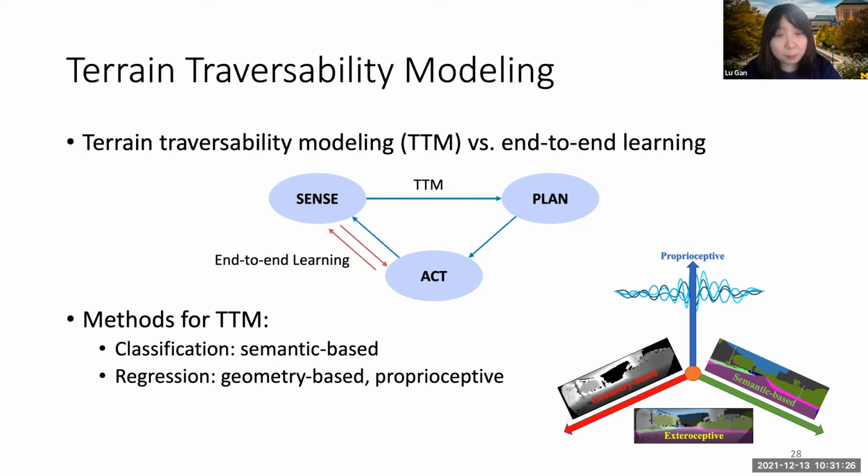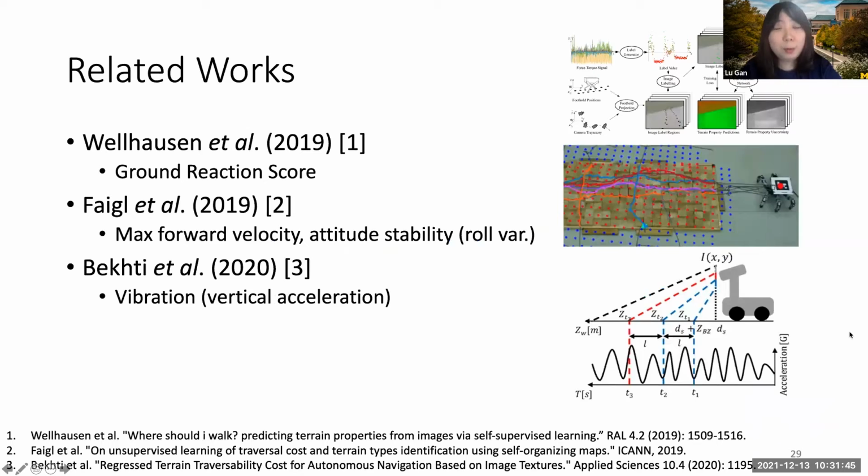Some works formulate this problem as a terrain type classification, and it belongs to the semantic-based methods. Other works usually regress on some geometric-based or proprioceptive metric. For example, a recent work, Where Should I Walk, defines a ground reaction score from the Lego robot force torque signals and uses this score to label corresponding images for traversability regression. Similarly, other works define maximum forward velocity, active stability, or vibration as the traversability cost for mobile or legged robots.